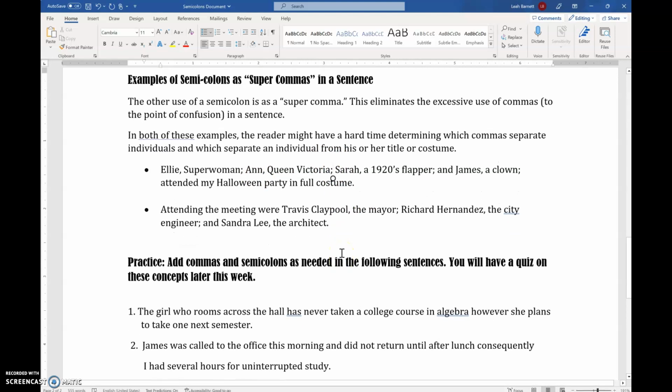Okay? Same thing down here with a less fun example. Attending the meeting were Travis Claypool, the mayor; Richard Hernandez, the city engineer; and Sandra Lee, the architect. So instead of separating Travis Claypool, the mayor, and Richard Hernandez, the city engineer, with just a comma, I changed that to a semicolon. If I didn't know that Travis Claypool was the mayor, and I didn't because these are made up names, then I would not know for sure that 3 people were at my meeting rather than 6. Okay? So I'm going to separate the whole phrase about Travis Claypool from the whole phrase about Richard Hernandez and the whole phrase about Sandra Lee with a semicolon, a super comma, if you will.